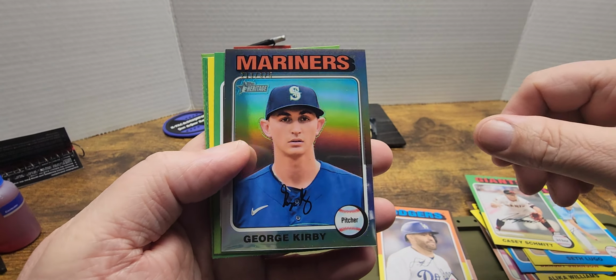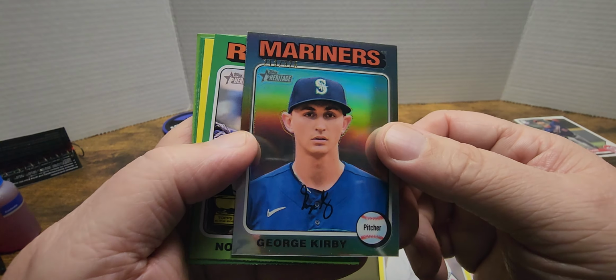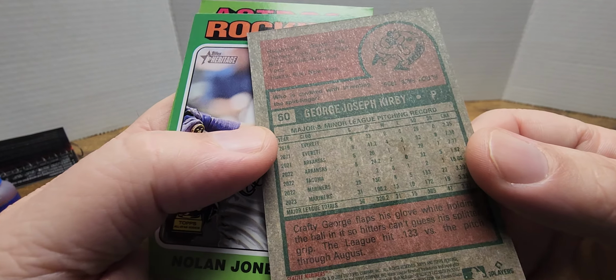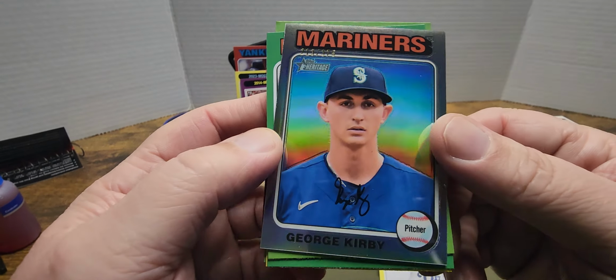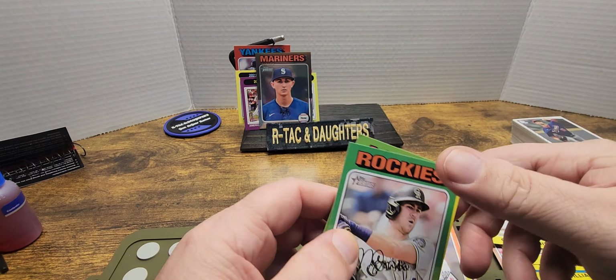And we got a reflector card. George Kirby for the Mariners. Is that a reflector card? Yeah, it is. That's kind of neat. 60 for 50, yeah. That is definitely a neat card. First one I've ever got one of those.